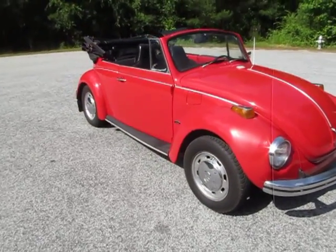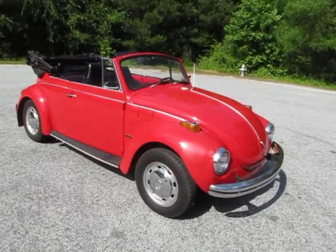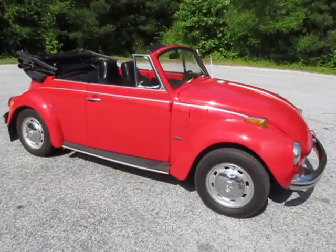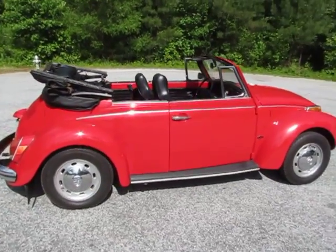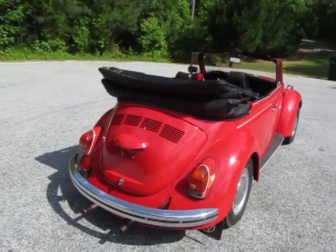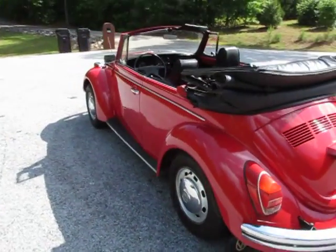I mean, I don't like rust, but the body's not rusty. There's no bubbles on it. There's no flaking. The frame looks to be in very good condition. So the floor pan is not really a concern to me on a vehicle like this. That's just my own personal opinion, and other people may disagree with me, but for it to be a driver, it doesn't really matter to me.